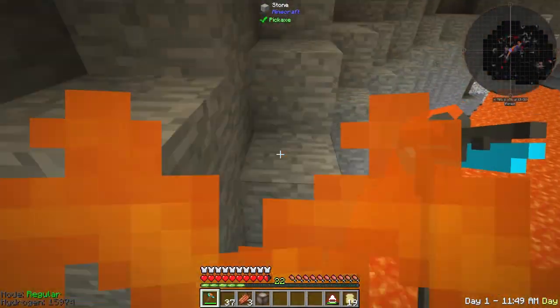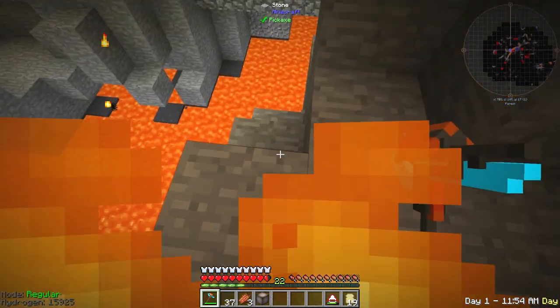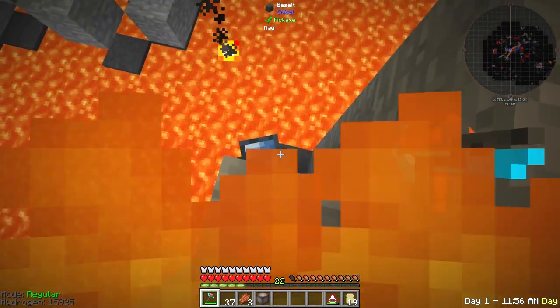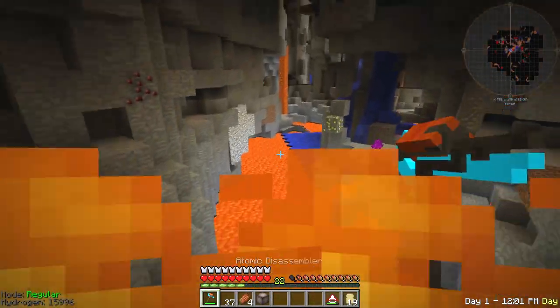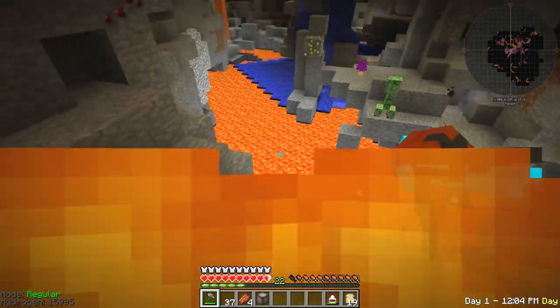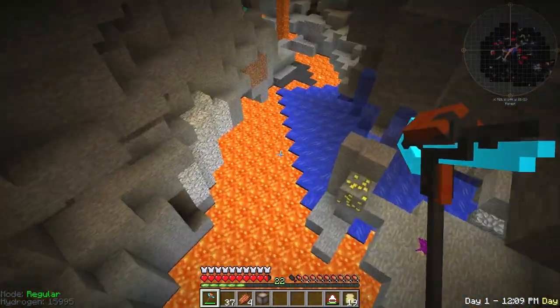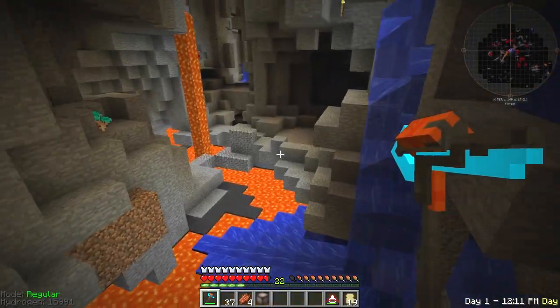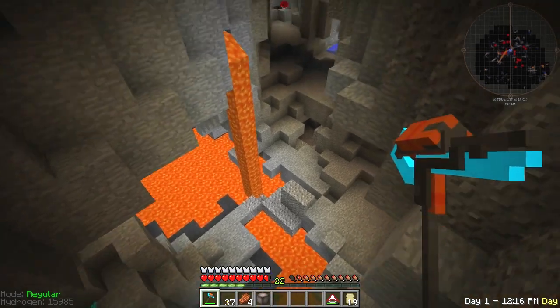What is doing that? Why do I keep falling? It's so annoying when you do that, isn't it? Nope, didn't work. I got one piece. Right, stop with the fire now, please. Stop with the fire, thanks. Creeper was a bit dense there. Right, one more zombie. That was dangerous, wasn't it? Very dangerous. Slightly foolish of me.